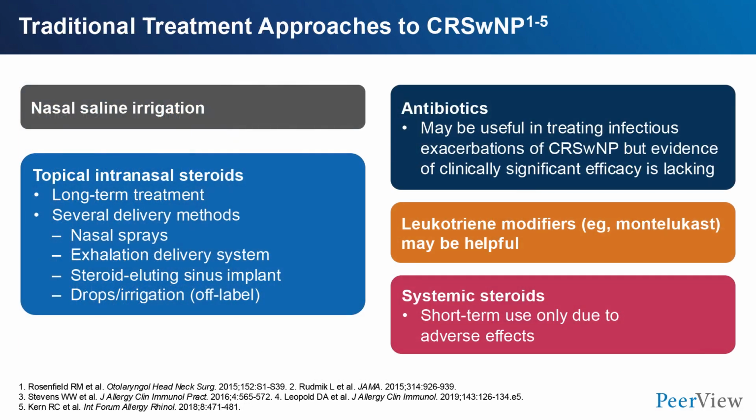Now that we know CRSwNP, comorbidities associated with it, worse quality of life, how it presents, how do we treat it? So the bottom line to treat, standard of care, would be topical steroids. There are many different ways of giving it. Many patients use saline rinses, and topical steroids could be over-the-counter nose sprays or exhalation delivery system with fluticasone, which gets in deeper. It's approved for CRS.